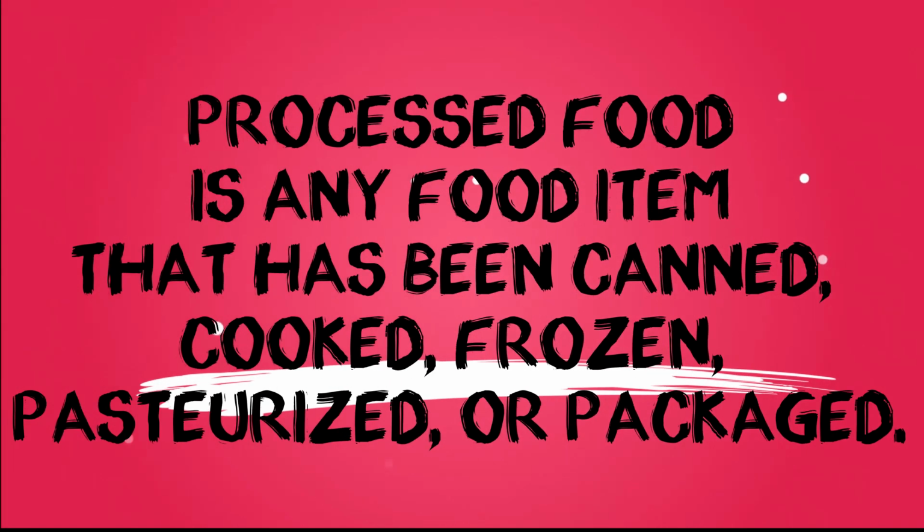First, let's define what is a processed food. A processed food is defined as any food that has been canned, cooked, frozen, pasteurized, or comes in a package. Now you can enjoy a lot of different processed foods that are healthy for you. Things like frozen fruits, canned vegetables, and dairy. However, some processed foods are loaded with salt, sugar, terrible ingredients, natural and artificial flavors, which if you didn't know, natural flavors are artificial flavors, or a lot of ingredients that you want to reduce the amount that you're consuming every day, every week, or every month.